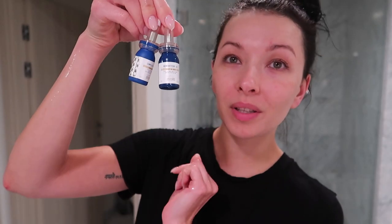Face is clean. I've been having little crazy weird breakouts. I don't know what's going on. Not cool. And because we are getting ready to go out, I want to glow. So these two babies are coming into my life right now. And I will soak my face in it. I already used P50 today once, so I'm not going to use it a second time.